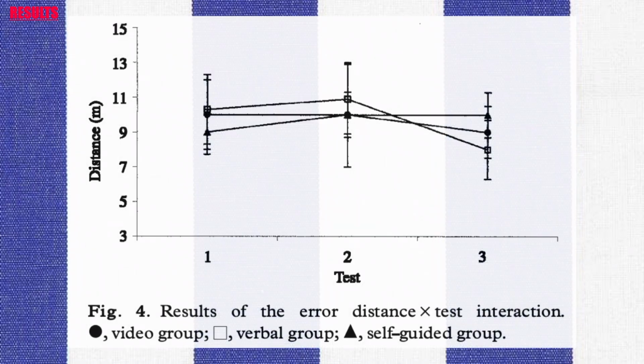The analysis of mean error distance revealed no significant main effects or interactions. The lack of significant results for error distance is important in light of the findings for accuracy and total distance. Because both accuracy and total distance changed across practice and error distance did not, it is logical to conclude that changes in accuracy distance were the result of changes in total distance and were not affected by error distance. That is, the total distance the ball traveled increased across practice but the error of the shot did not increase similarly.